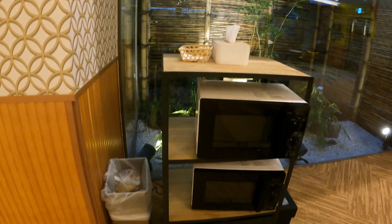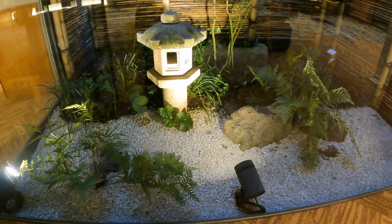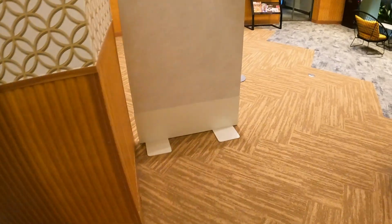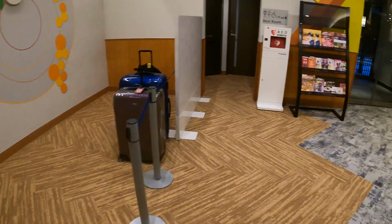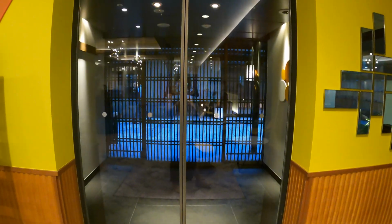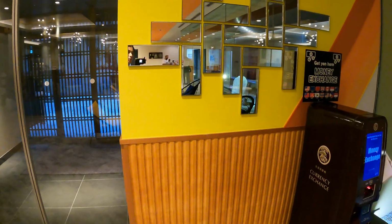They have some microwaves to heat up your food. They also have some reading material, a little lit up Zen garden, and in general some space to hang around and sit and get some information. They also store your luggage here if you need to explore the rest of Kyoto, but also need to check out on the same day. As you can see, some more reading material. Here there's a second entrance to the hotel, a very convenient money exchanger.